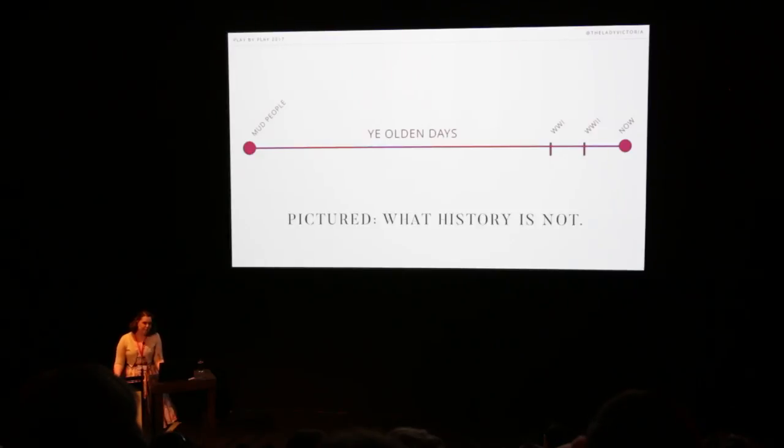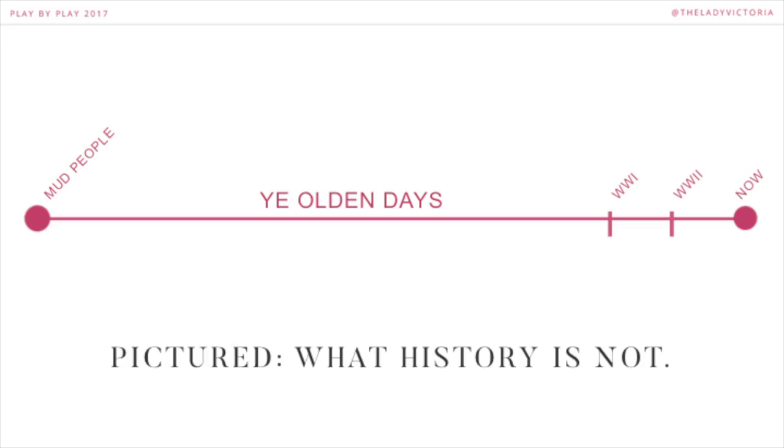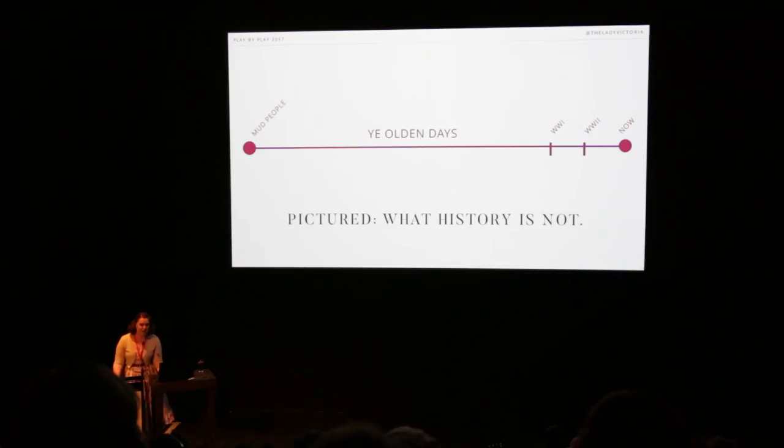The past tends to get blurred into one big lump of ye olden days. There are pinpoints along it, but it's a long and meandering timeline. Some of these pinpoints are burned into public consciousness thanks to media like movies repeatedly going over the same things again and again. Usually these are your generic settings like World War II or ancient Egypt.